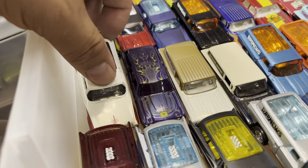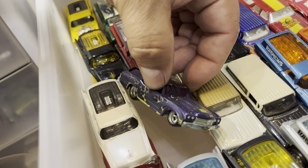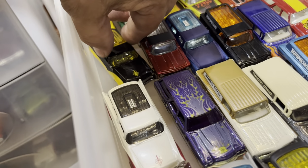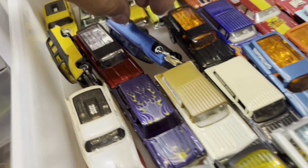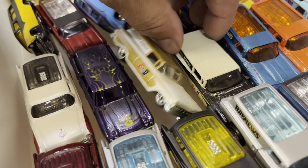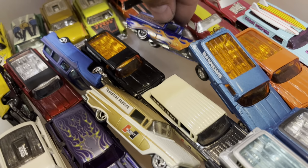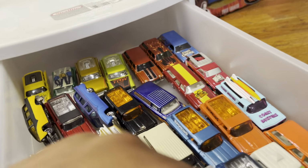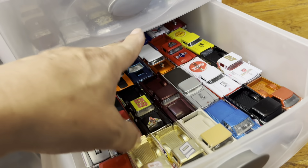Oh my God. Look at this. Hot Wheels. Hot Wheels. Hot Wheels. And treasure hunt Hot Wheels. Alright, let's go to the next level. Almost done, guys. Oh my God.